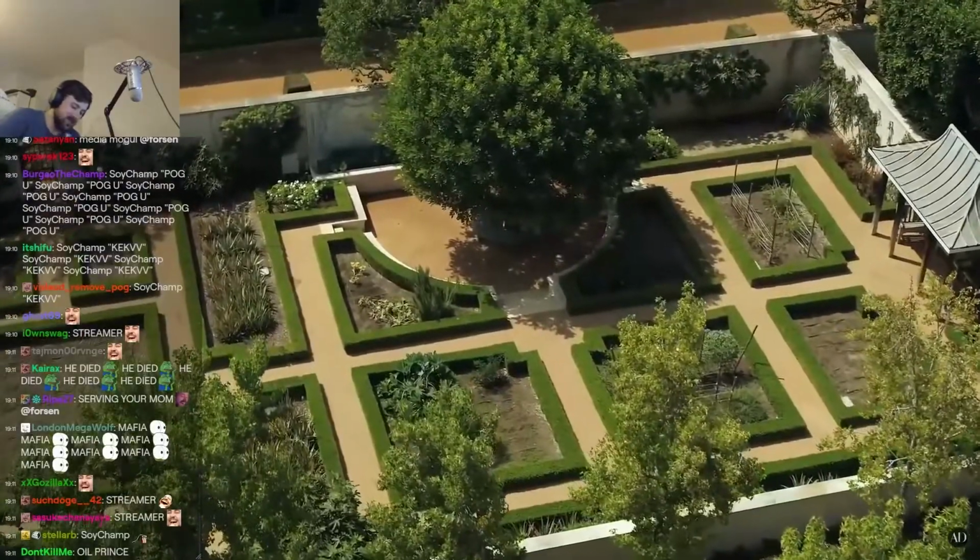a beautiful veggie garden as well. Let me take you down one of these cascades. Trust me, you've never seen anything like it.